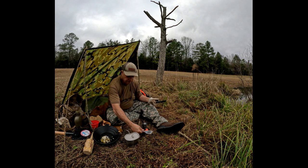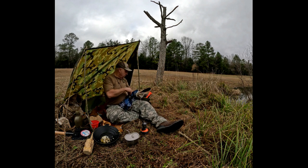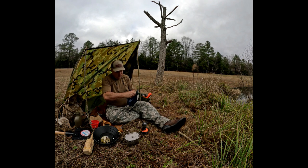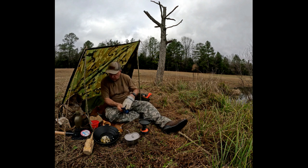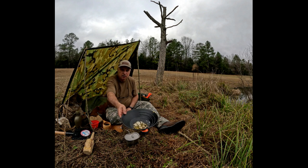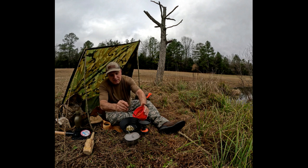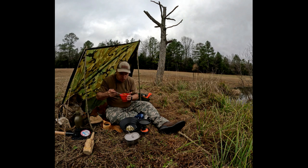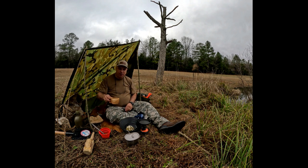Okay. Looks good. Okay, got my fish. And this stuff here is thickened up. It's like it's got hamburger meat and noodles in it, I think. It's pretty good. Mmm. That is good. Got coffee.